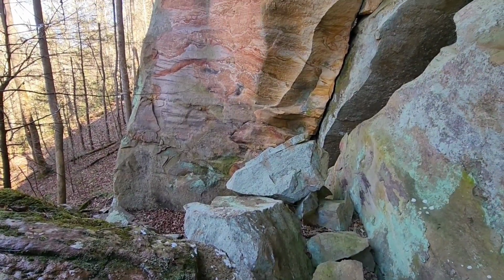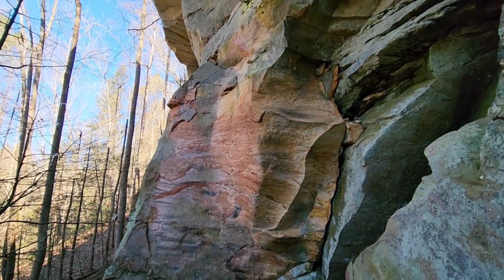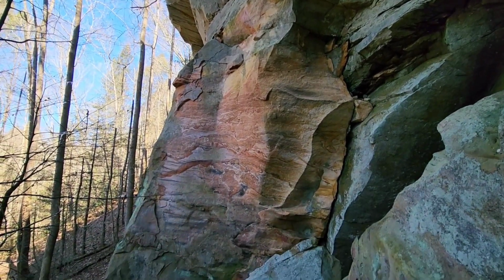Check out the beautiful color in the sandstone right here. Really vibrant color. Really nice.